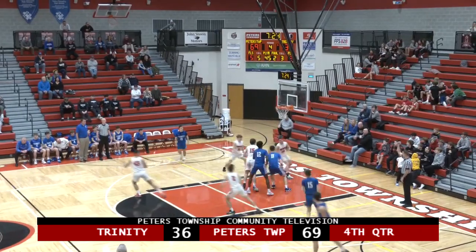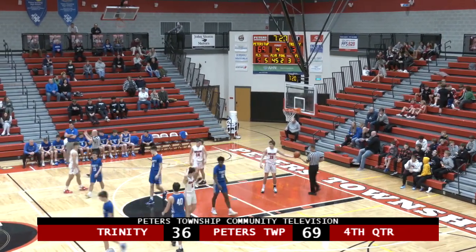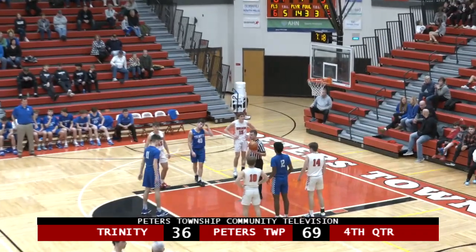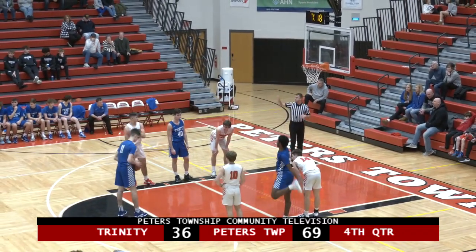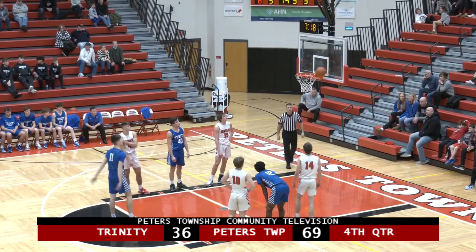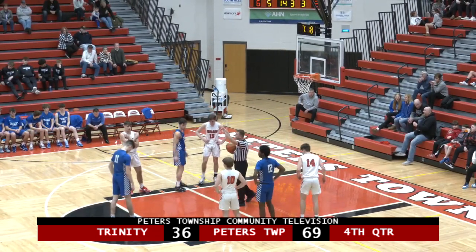Nice pass. That looked like a clean block by Mills. Yeah, Mills made it, but that was really a nice, sweet bounce pass behind the back. You've got to give the kids from Trinity credit. They're still playing hard, even though they're way behind by 33. That was a nice pass. Number 11 at the line, Jacob Dunkel. Nice form on his foul shot, but it doesn't go down. He's listed at 6'5".